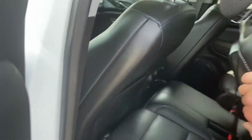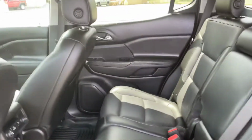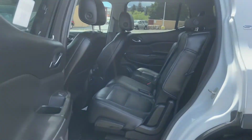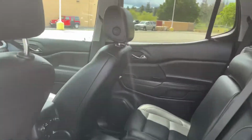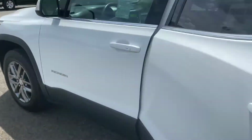Now this vehicle does have the all-weather floor mats. It's an upgrade. Now underneath here you do have a bar that you can grab, and so you can slide the seats completely forward to give the third row more leg room in the back. And as you saw, it was split, so you can have one side stay back, one side move up, or vice versa. Let's jump in the front here.